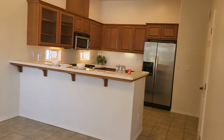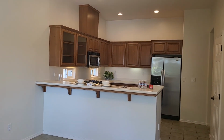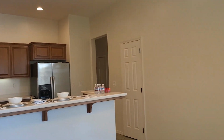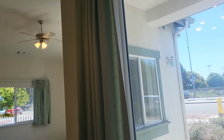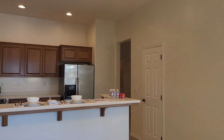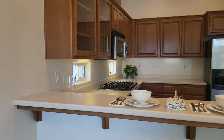Let's close this door here. You see once you're inside and you close the door, really not much noise from the street out front. But again, high ceilings. View of the park across. So you will trade a little bit of the noise for no neighbors, which is awesome. And no one attached to you again.